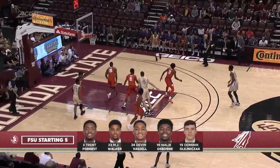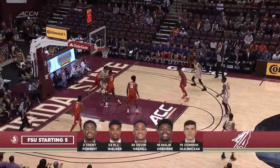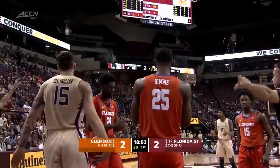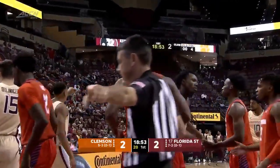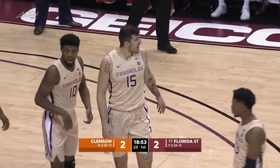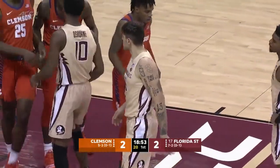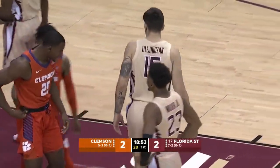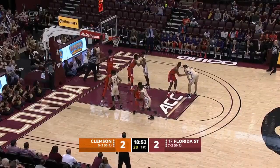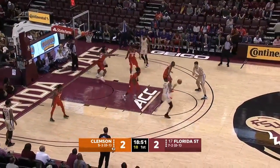Put on the line, just a deuce, tied the game into the corner. Vassell, who's been great and grown for Florida State, no good, and a rebound for Dominic Olinichuk. They'll say it's a held ball. Knowles will keep it. Well, Florida State, if the energy early on, a lot of times you take quick shots. You got to get into the rhythm of the game a little bit. Everybody gets a touch that also always helps you feel more comfortable and confident about what you're doing.